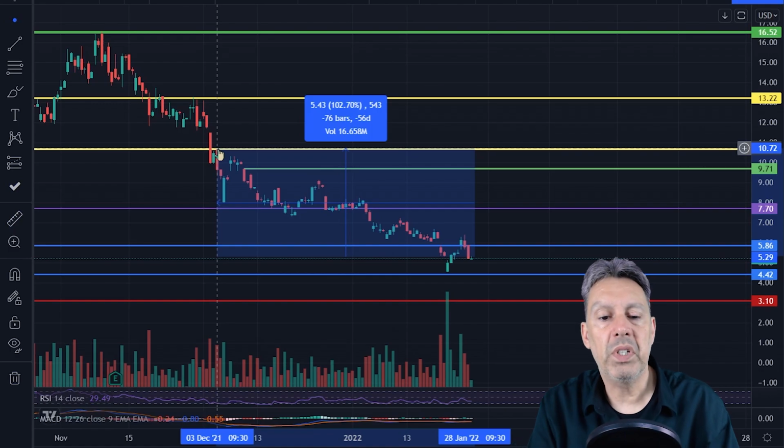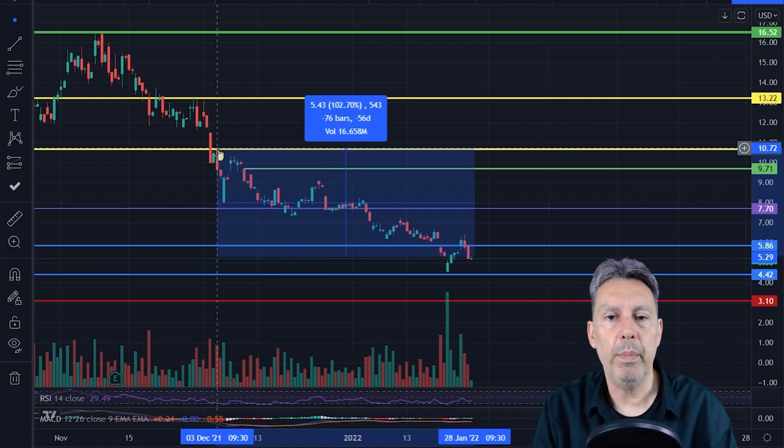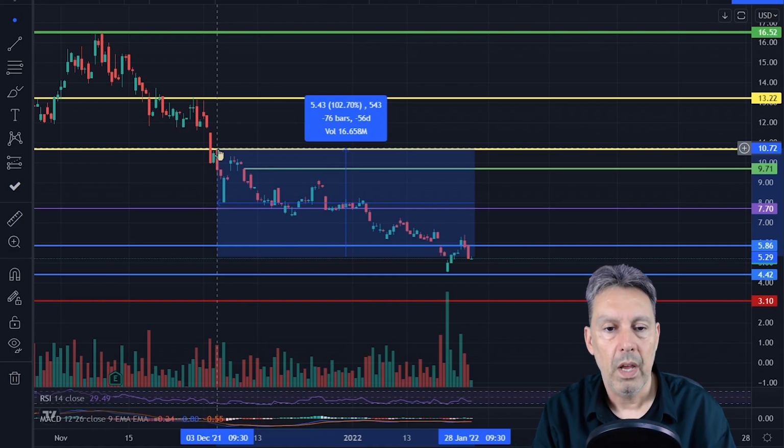Okay, the next date was December 3rd. So these are the dates that we've been going back to as I analyze things. That was the day of the flash crash for Bitcoin. So that was really the start of the acceleration of this downward trend that Bitcoin has been in since it reached its high on November 10th. At that point, Bitcoin was trading at around $57,000 or $58,000.